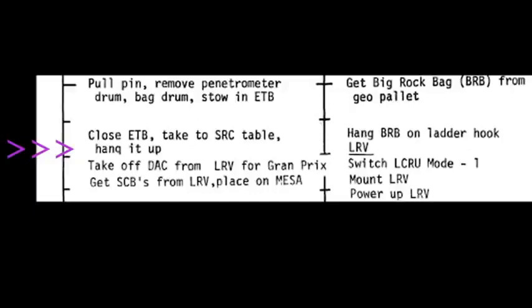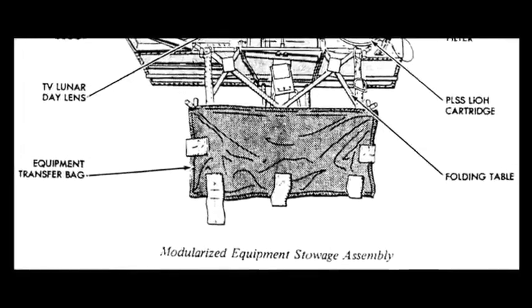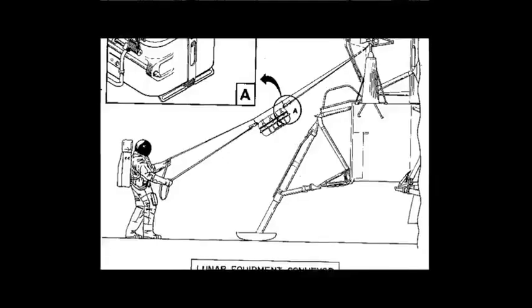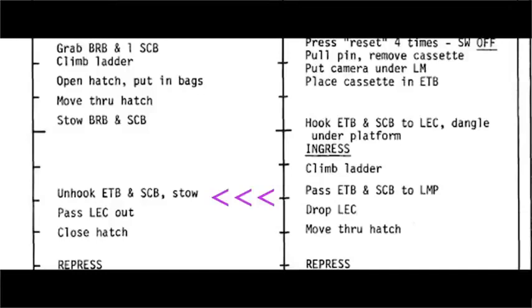Charlie Duke was responsible for attaching the ETB by the straps to the SRC table at the Mesa. It specifically says the ETB is supposed to hang from that table. Charlie Duke is not supposed to touch that bag again or have anything to do with it for the rest of the mission until they are back in the lunar module. John Young has the responsibility of taking that thing off the straps and attaching it to the conveyor when he is entering the lunar module, and then the procedure calls for Charlie Duke to unhook it at that point.